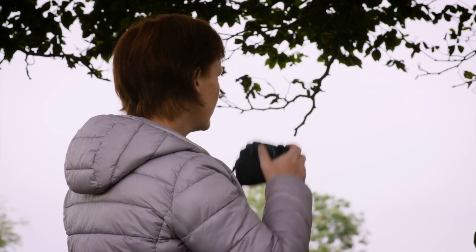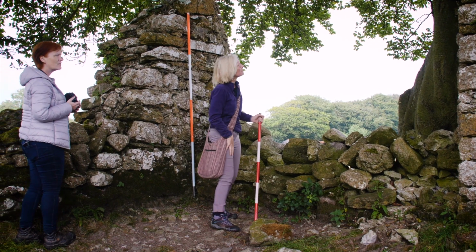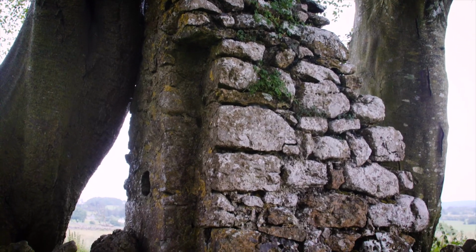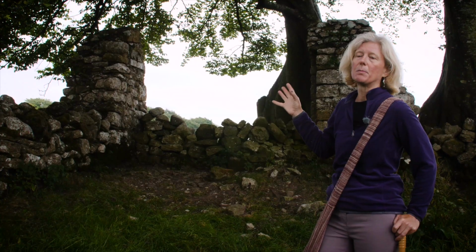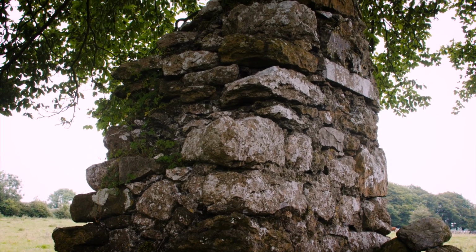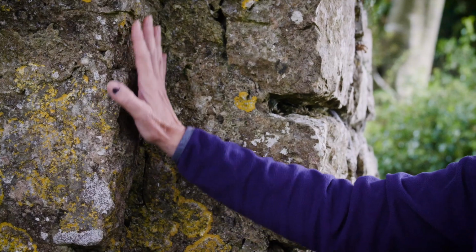So here what we've got is the gateway to the park, and this survives to its full height, which is brilliant because we get an idea of how tall the gate actually was, and it survives to its width, which is about 10 foot. And this is a very visible part of the site. It's something that's very definite.